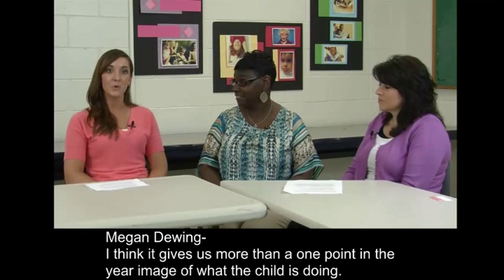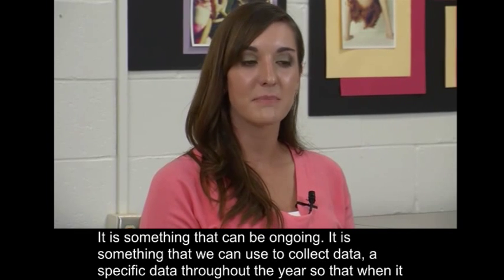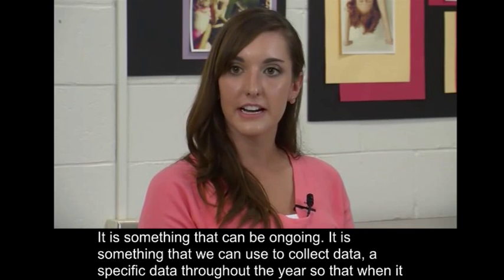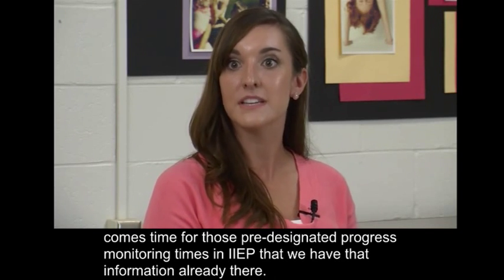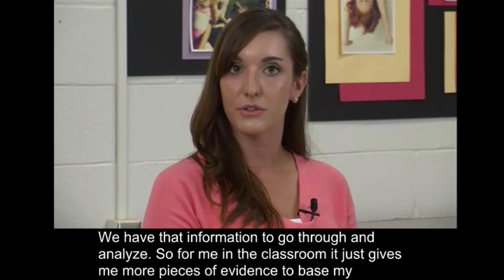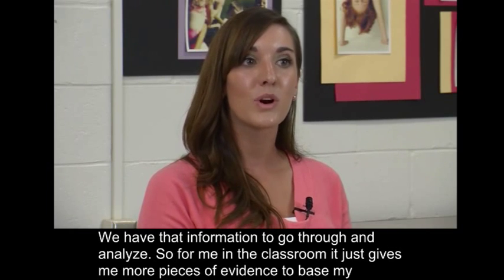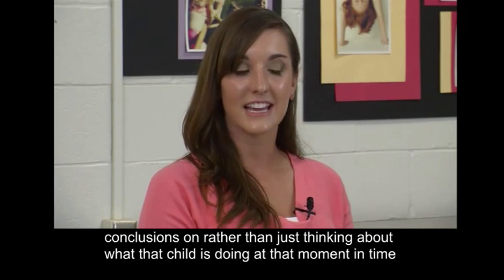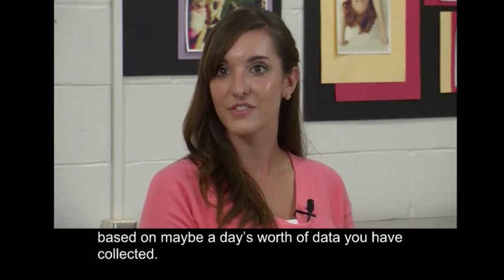I think it gives us more than a one point in the year image of what the child is doing. It's something that can be ongoing. It's something that we can use to collect specific data throughout the year, so that when it comes time for those pre-designated progress monitoring times in the IEP, we have that information already there. We have that information to go through and analyze. So for me in the classroom, it just gives me more pieces of evidence to base my conclusions on, rather than just thinking about what that child is doing at that moment in time, based on maybe a day's worth of data you've collected.